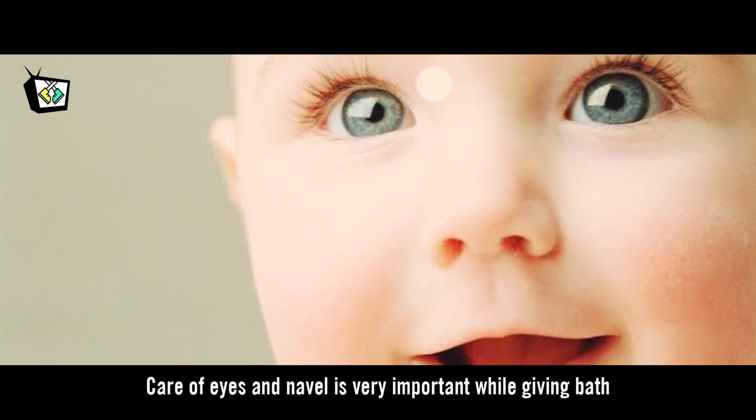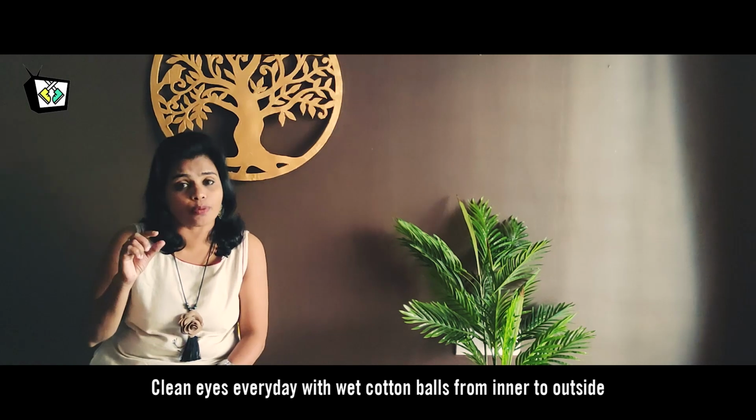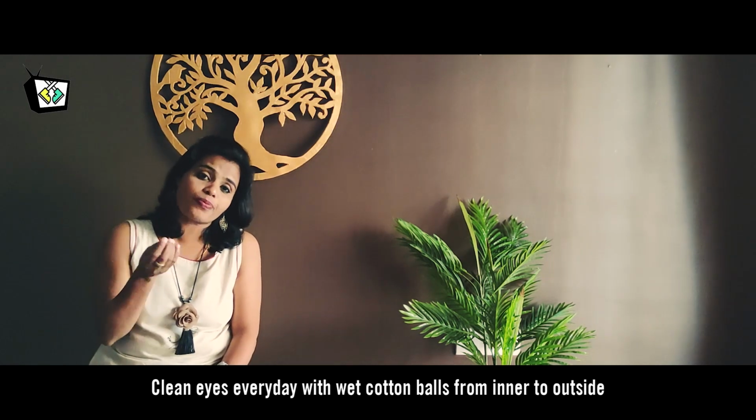For eye care, we need to understand that from the first day itself, it's good to clean the eyes. How to clean the eyes? You can take cotton balls. I have shown you how to make cotton balls in the later video while giving a baby bath. With the cotton balls, take boiled cool water. Soak them, squeeze out the extra water, and clean the eyes from the inner aspect to the outer aspect. One stroke is enough.